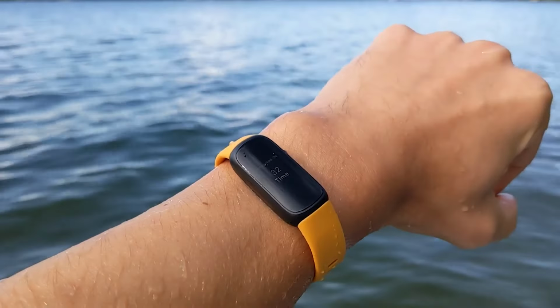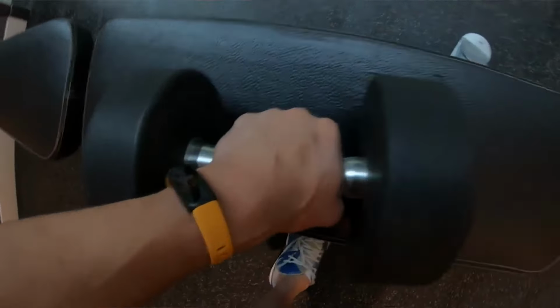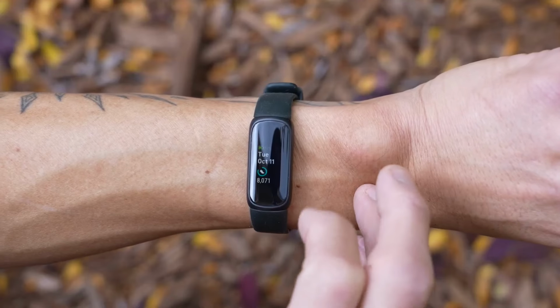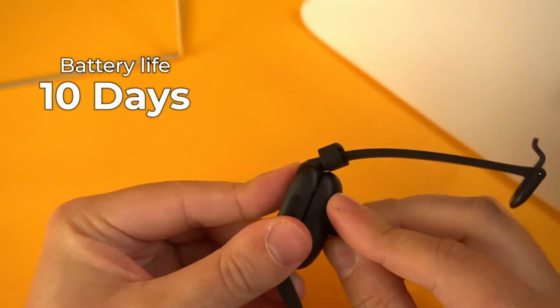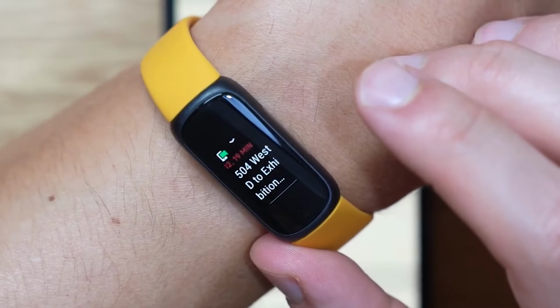And that's a key difference between this and something like the Xiaomi Smart Band 9. There's no built-in GPS, but like the Xiaomi, it can piggyback off your phone's GPS if you're heading out for a walk or run. Battery life is around 10 days on a full charge depending on how many features you're using. It charges quickly and holds that charge better than some smartwatches triple the price.